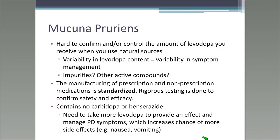And I think with these types of studies, and with natural health products, it really gets you thinking about things you have to evaluate before you take them. The main thing, especially in regards to Parkinson's, is it's hard to confirm and control the amount of levodopa you receive from a natural source. Even if it says, for example, 500 milligrams, are those capsules reliable and consistent? Are manufacturers really confirming it's going to be 500 milligrams in every tablet?